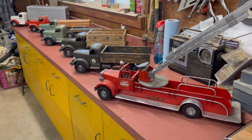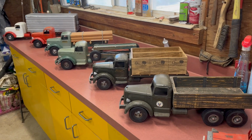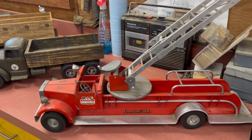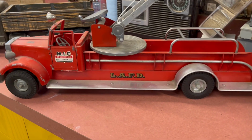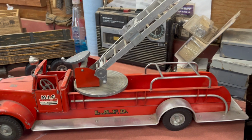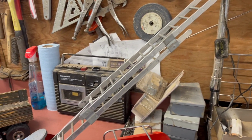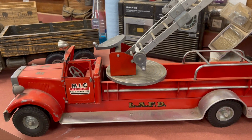Today we're going to go over some of my other Smith Miller trucks. These are mostly Mack and one MIC. So we'll start here. This is the MIC ladder truck. Miller Irons and Company. The guy who started Smith Miller also started this company later on.